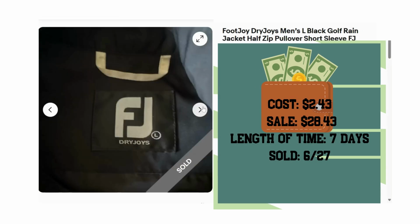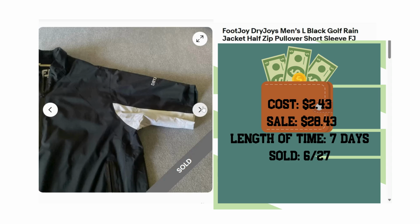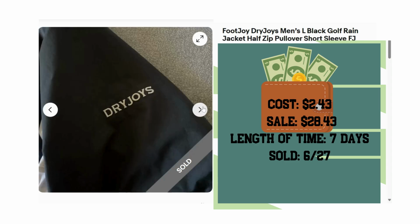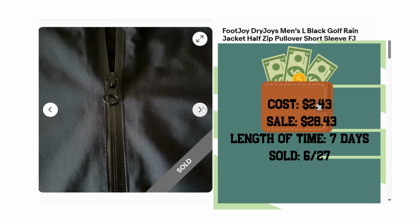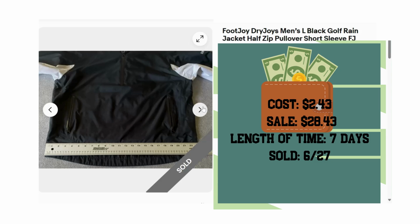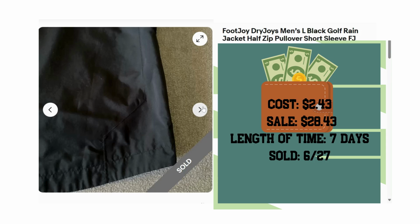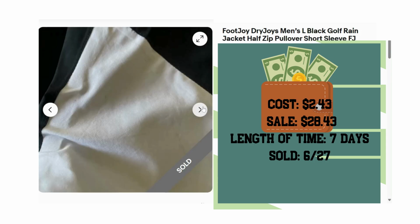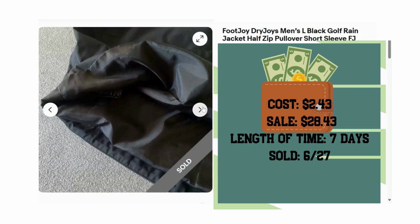This item is going to be FootJoy DryJoys men's large black golf rain jacket, half zip pullover short sleeve. FootJoy, so this is a men's brand. Again, this is going to be a golfing brand. This is my first time coming across this windbreaker short sleeve pullover type item, but these are very, very popular. They had a really great sell-through rate.